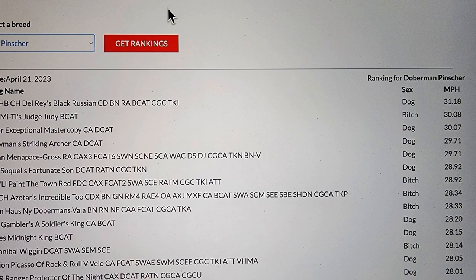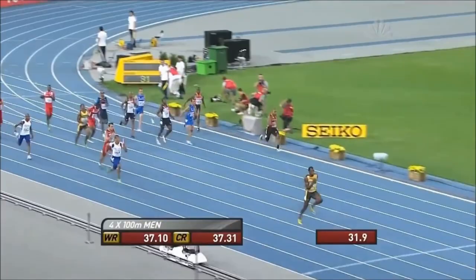The AKC's Lifetime Fastest Doberman list is topped by dogs running just over 30 miles an hour, edging out Usain Bolt's best of 27.5 miles an hour.